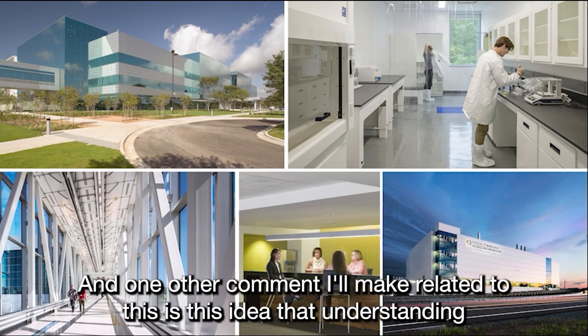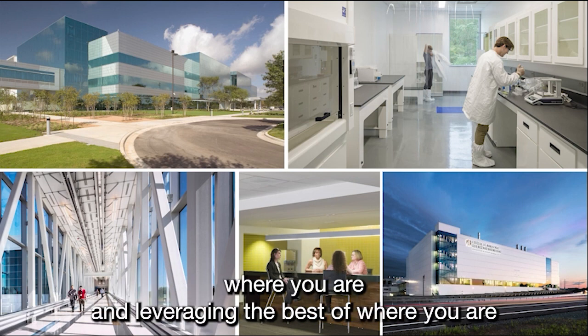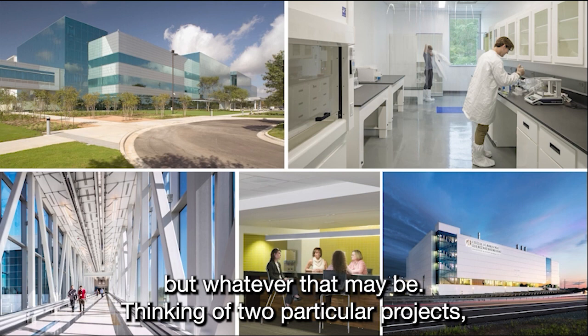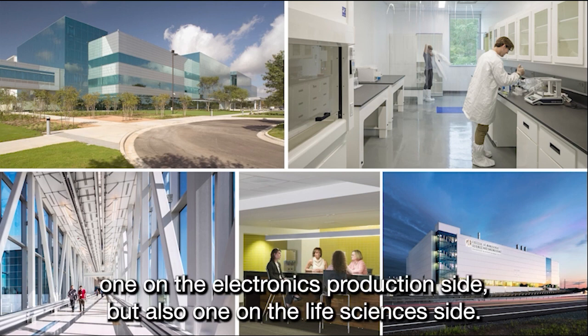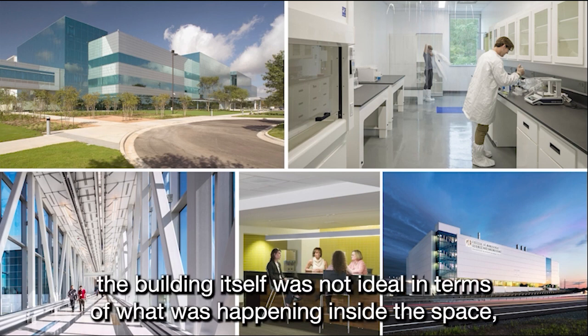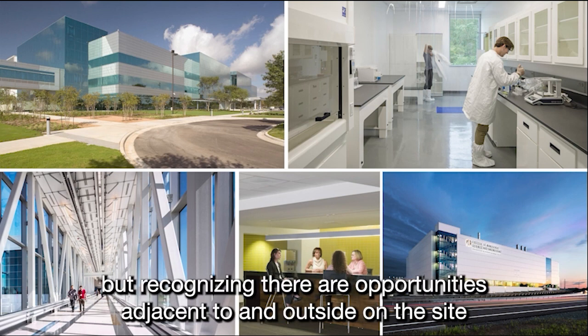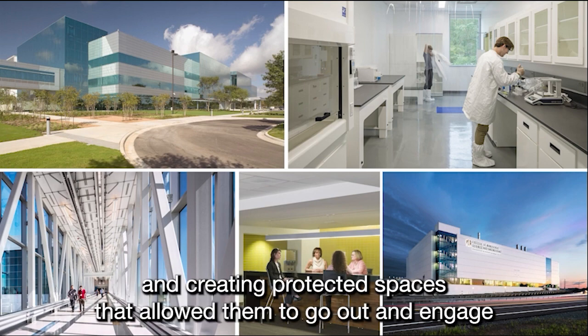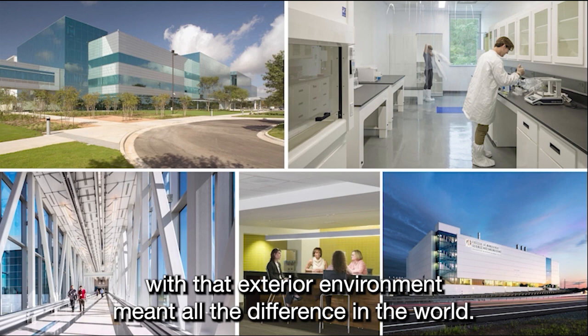And one other comment I'll make related to this is this idea that understanding where you are and leveraging the best of where you are and making the most of that, not only from a site standpoint, but whatever that may be. Thinking of two particular projects, one on the electronics production side, but also one on the life sciences side. This one client, again, in a very nice part of the Western United States, the building itself was not ideal in terms of what was happening inside the space, but recognizing there were opportunities adjacent to and outside on the site, and creating protected spaces that allowed them to go out and engage with that exterior environment meant all the difference in the world.